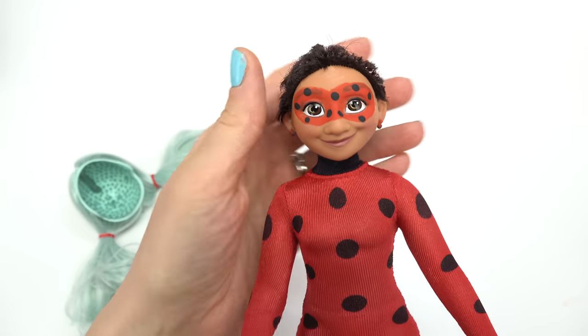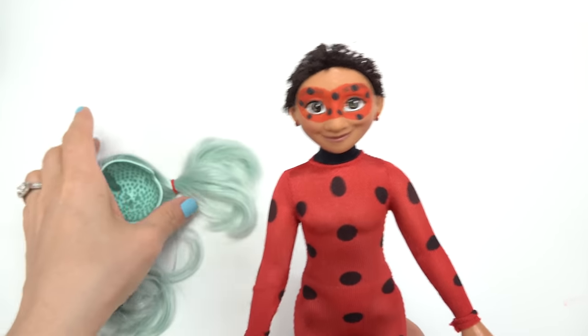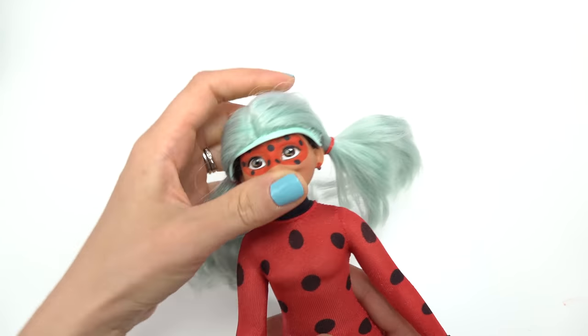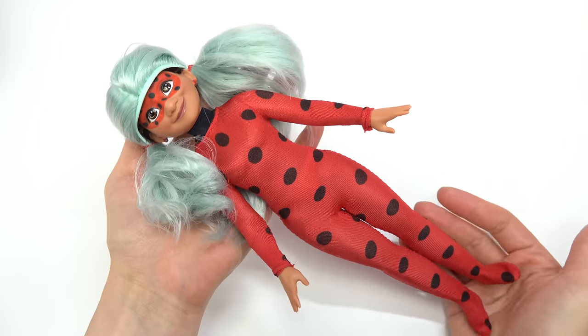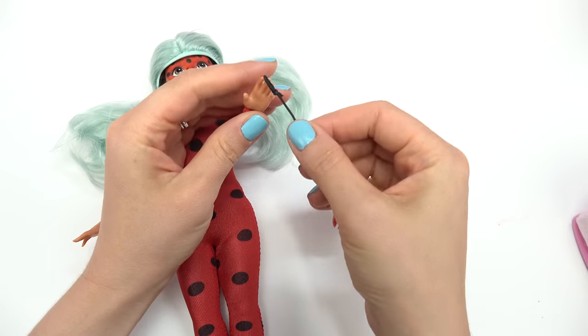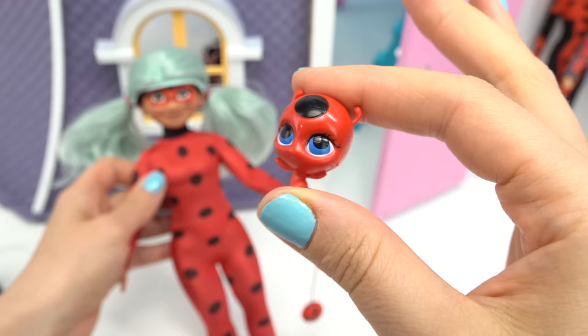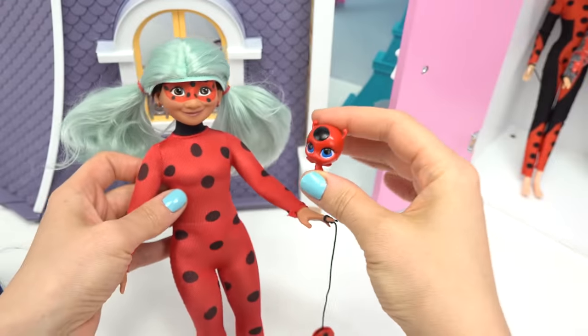So the mask has dried completely. Now let's go ahead and put on her hair. Here she is so far. She's missing two things. She's missing a yo-yo. All right, Mirabel, let's go ahead and put this on you. There we go, awesome. And she's missing Tiki.